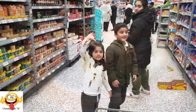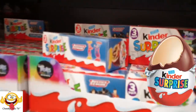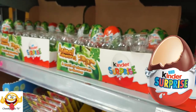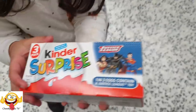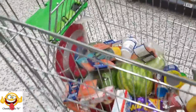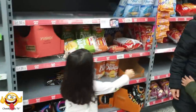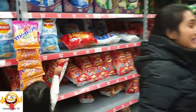Where's Kinder? Where are the Kinders gone? Look, there's Kinder Surprise. What's inside the Kinder egg? You guys want to find out? There's a superhero Kinder Surprise. You guys want Kinder Surprise? Let's find out what's inside it, okay? In the basket. In the trolley. Oh, he's giving you a hug.